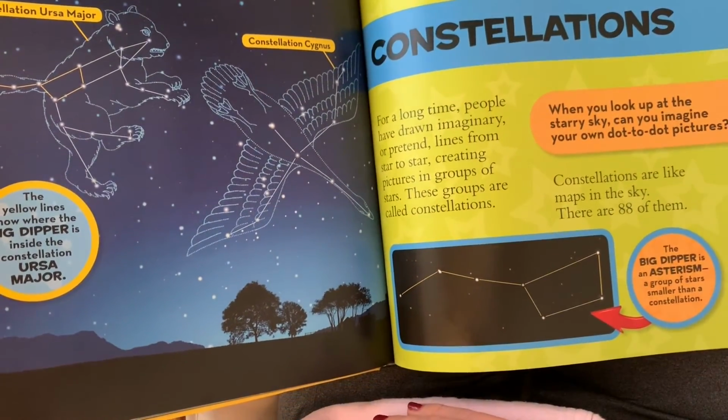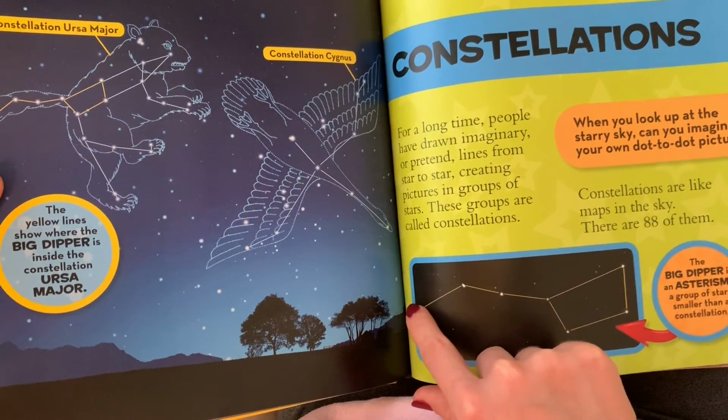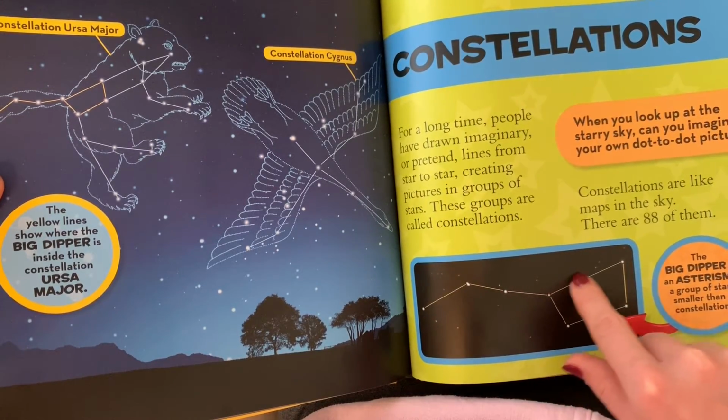Constellations. For a long time, people have drawn imaginary or pretend lines from star to star, creating pictures and groups of stars. These groups are called constellations. Constellations are like maps in the sky. There are 88 of them.